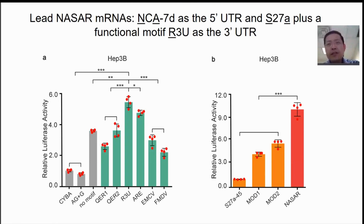And then we found that there are more and more UTRs reported in the literature, and we selected 2 UTRs, Mode 1 and Mode 2, as another 2 sets of positive control. And then we tested the luminescence intensity. We found after all this optimization process, NASA UTR is over 10-fold better than our start point. That's the original, the first UTR we tested from the endogenous gene. And also it's significantly better than the 2 UTRs reported in the literature.